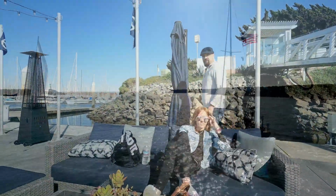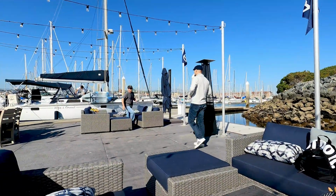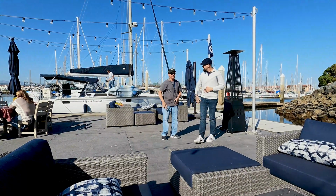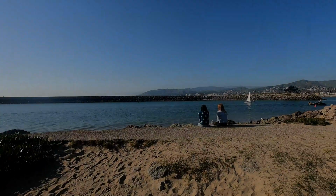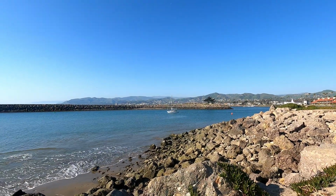The capabilities of the boat, the finances, and the budget I needed it to stay in all lined up. With the girls' blessing, I shook Jeff's hand and became the new captain of Liberty Call. Look, there's our new boat.